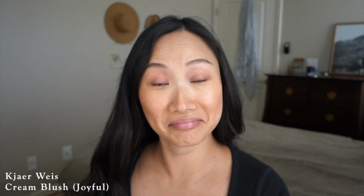As Sarah suggested, I decided to try Joyful on my eyes, and this was the first time doing so. I'm remembering her telling me to cover the lid, but not to go up too high, like all the way up to my brow bone, so I'm keeping that in mind. I'm applying another layer, and I like that it looks like I'm wearing a bit of bronzer on my eyelids, which is something I already enjoy doing.